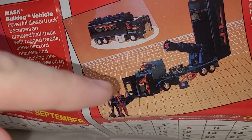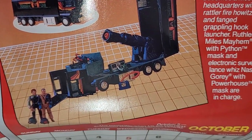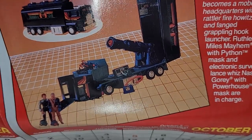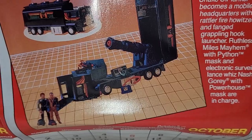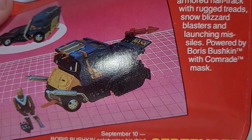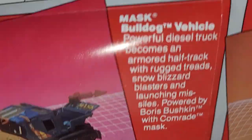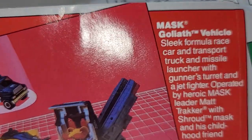I wanted to get this vehicle, the Outlaw, because it's a cool base for the Venom guys. Because it comes with Miles Mayhem. Yeah, it comes with Miles Mayhem and another guy. And I thought it would be a good idea for a base. The Bulldog's a cool vehicle. You guys have like a robotic leg or something. There's lots of cool ones. This one was neat too. The Goliath vehicle, because it comes with Matt Tracker.